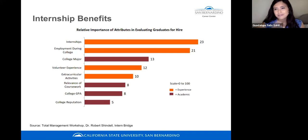And just throw it out there, start thinking about why you think that is. The second one is employment during college. So did students not only go to class, but were they also involved in other types of activities? And the last one, second to last, college reputation, college GPA. We're not saying to neglect your grades or anything, but I just wanted to show you all the importance of internships and having that internship experience. And I think part of the reason is that an employer can really see what you did in your internship experience and the skills that can be applied to the position that you'll be applying for.